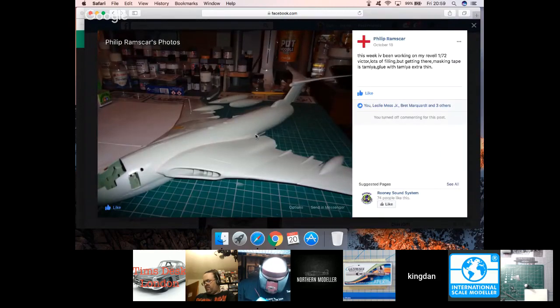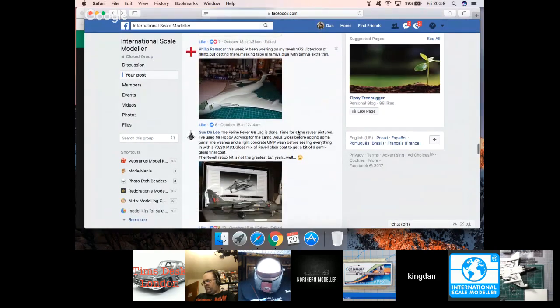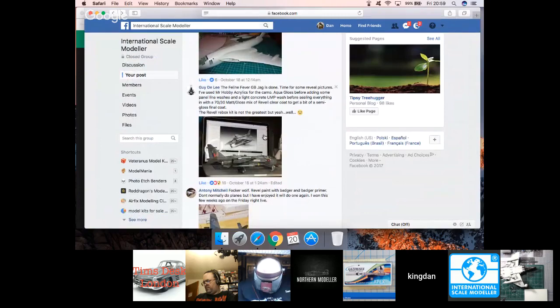Philip Ram's car next. And this week he's been working on his Revell 172 Victor. Lots of filling, but he's getting there. The masking tape is Tamiya. Still needs to get the Airfix together, and he's glued it with Tamiya Extra Thin. Good looking plane, that. It is a good looking plane. Yeah, it's a shame they're not more active, really.